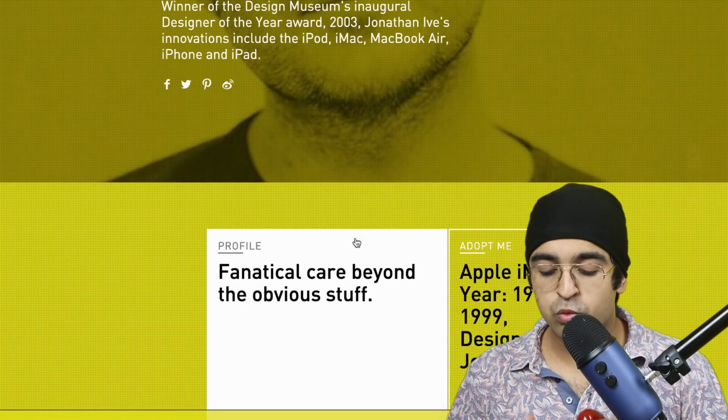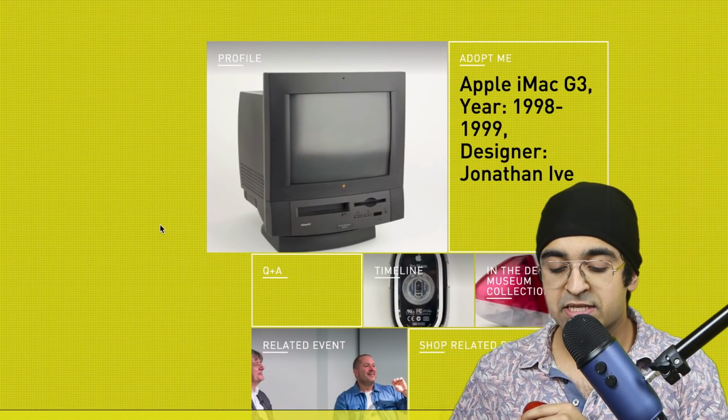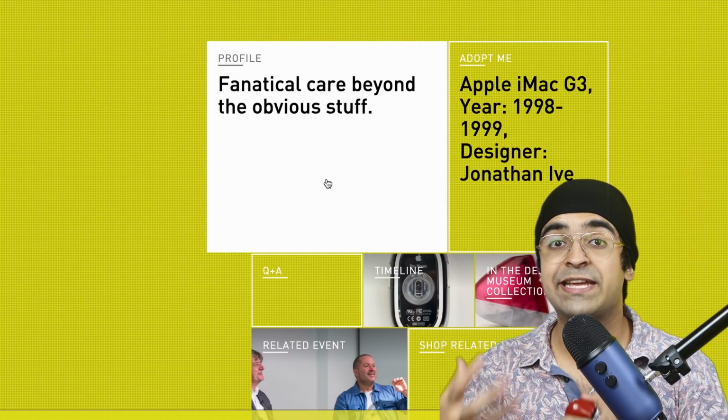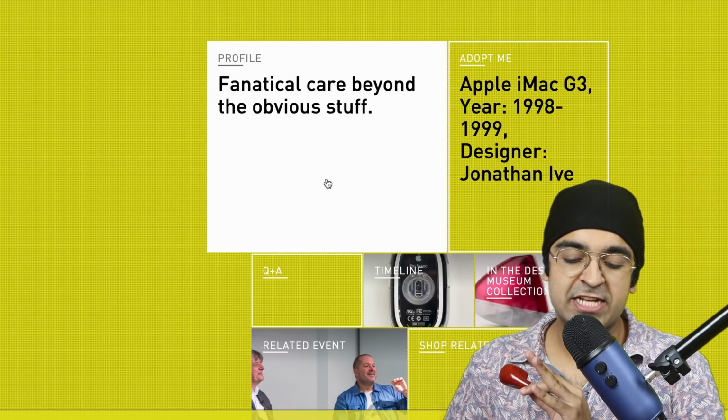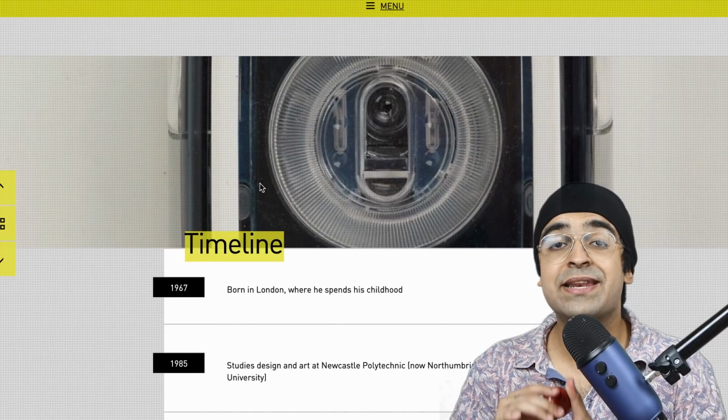They quickly get into what he's done. So there's a timeline of his journey. There is a profile of fanatically care beyond the obvious stuff. This is what he cares about, what he's done. They have a nice profile, so it's just a textual profile, nothing too interesting. He also has a nice timeline.